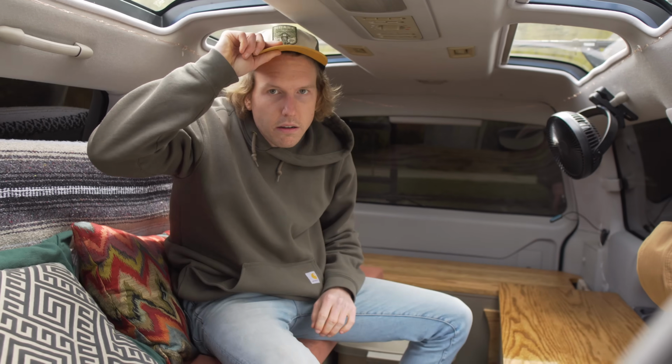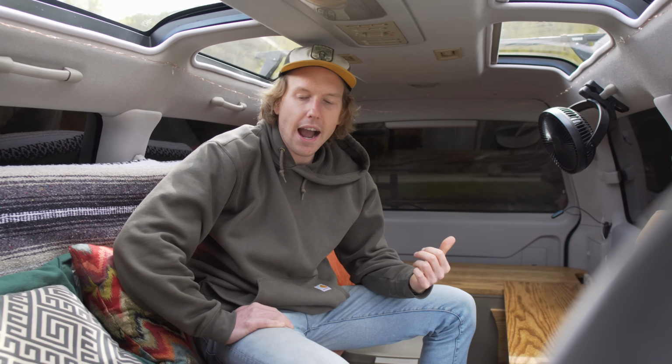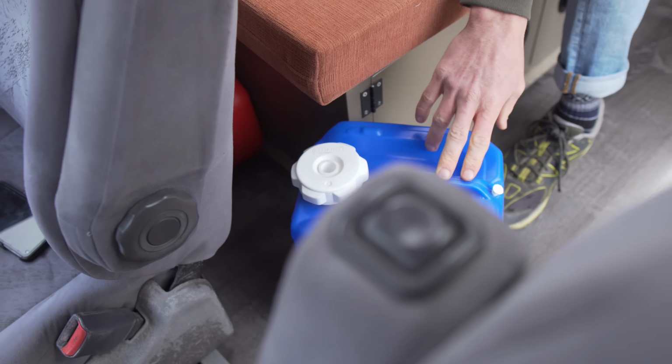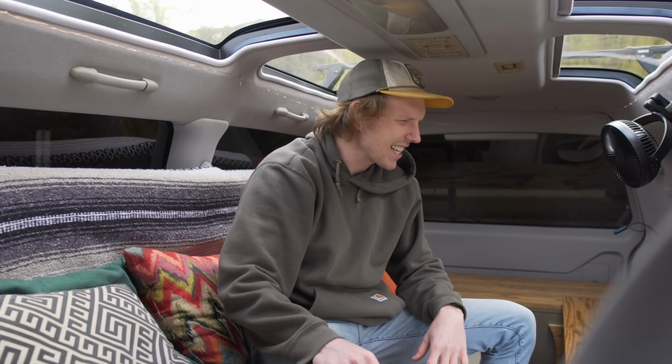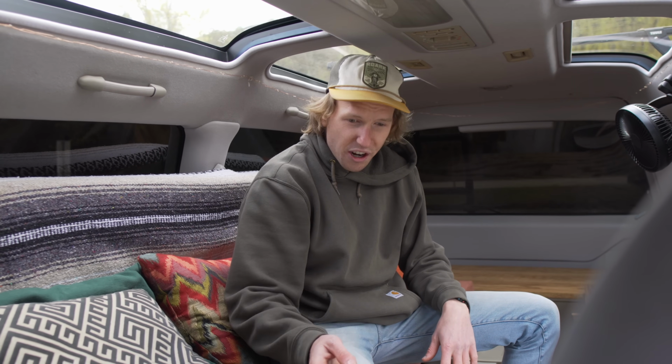So what do you do for a sink? I don't. Wet wipes will go a long way. I got my water here, just a 10 liter water jug, which isn't enough. I need to somehow figure out a way to get at least 20, because you'll go through water like nothing, especially when you're out in the backcountry. So no sink. I don't need a sink. In a van this size, it would take up way too much space. It's a sacrifice, but I haven't really needed it. And what do you do for your dishes? Wet wipes, water. I got some dish soap in the back. That's it.